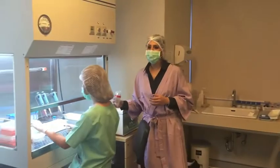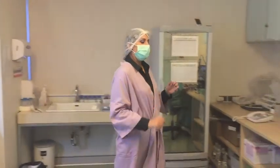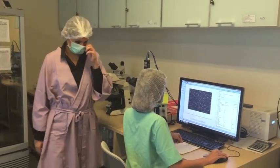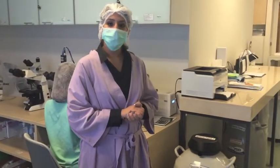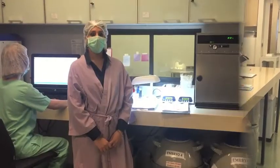It is then placed in the sperm preparation. Once that process is done, it's then moved to the CASA microscope. Here, the sperm will be analyzed and screened. Once that has been done, the sperm is either taken to use right away. If not, it's then stored in a sperm tank.